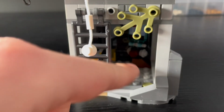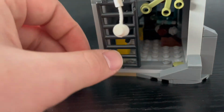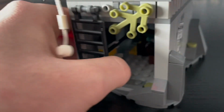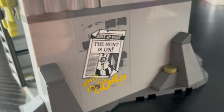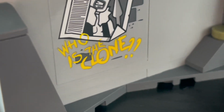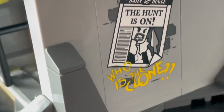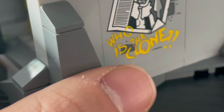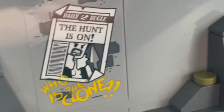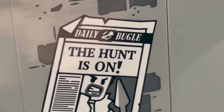The other pillar down here is kind of dark, but it's Kraven the Hunter's base. There's a little ladder here, but if we turn this to the side, we can see the hunt is on and some more graffiti. Who is the clone? That might actually be another reference. Actually, I'm pretty sure it is, to Scarlet Spider and Spider-Man. Which one is the clone? Who knows? But yeah, that's a really nice print. And then obviously we have a Daily Bugle reference, and I think that looks awesome.